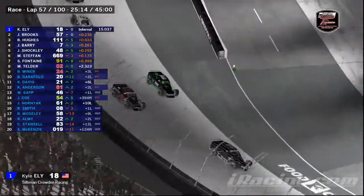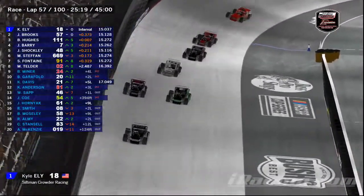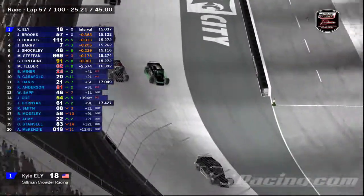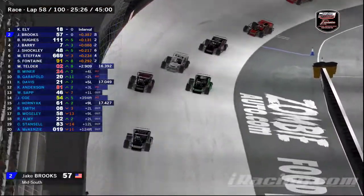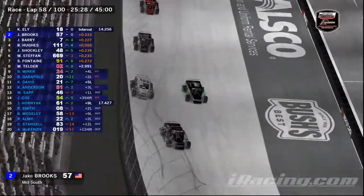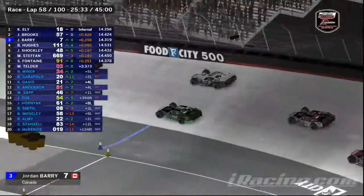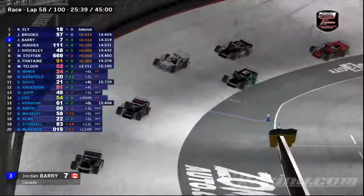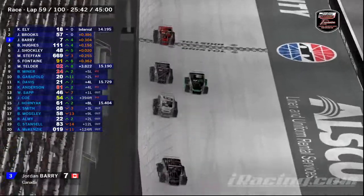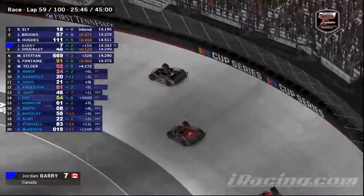And it looks like Hughes is also being passed by Jake Brooks on the high side. Still side by side. Jordan Berry is waiting in 4th there. And it looks like Hughes and Brooks are losing a little bit on the leader. It's Brooks now in the 2nd spot, and it's Jordan Berry coming along around the 111 as well. He picks up the 3rd position once again. So Jordan Berry, I'm thinking he is running a very strong race. He's running the high line very comfortably. Most of the other guys are staying a little bit lower.